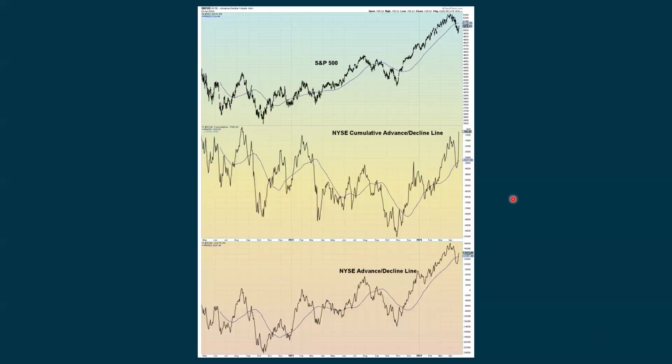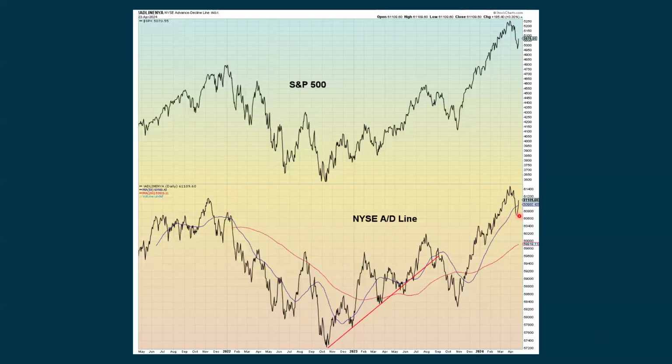Our cumulative NYSE advanced decline line showing some strength here. Our regular advanced decline line coming back and staying above the moving average. That's showing improvement on a broad scale. Our other NYSE advanced decline line also showing some improvement.